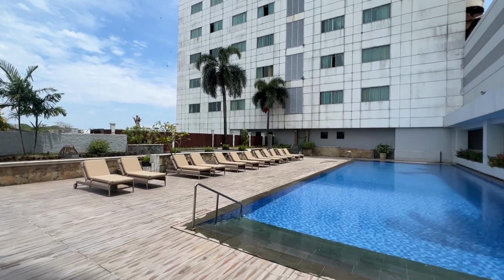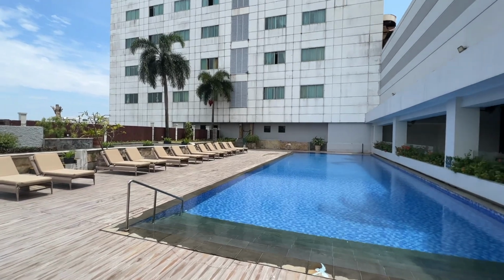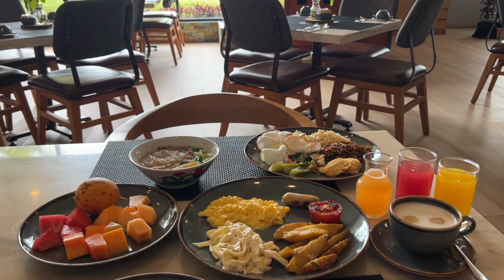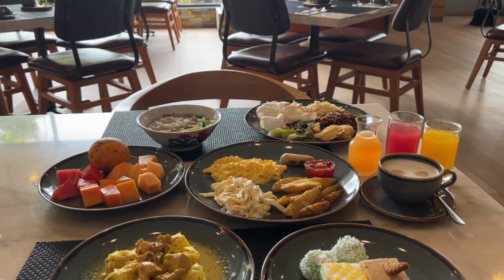We're going to show you the room later. We're also going to show you the facilities of the hotel, time and weather permitting, like the swimming pool, and perhaps the fitness center, although I read some reviews that it was rather small. And of course, we will go through the breakfast service on the ground floor of the hotel.